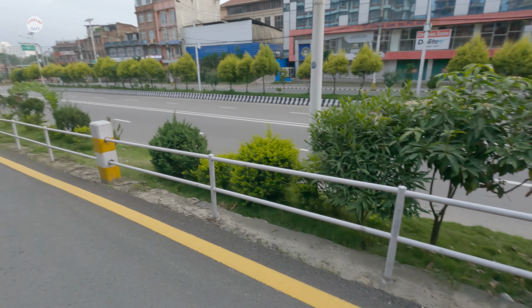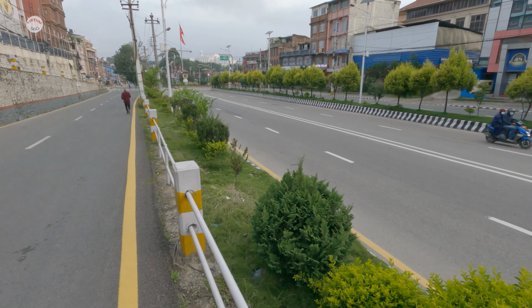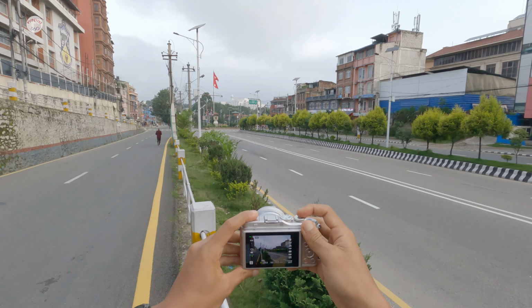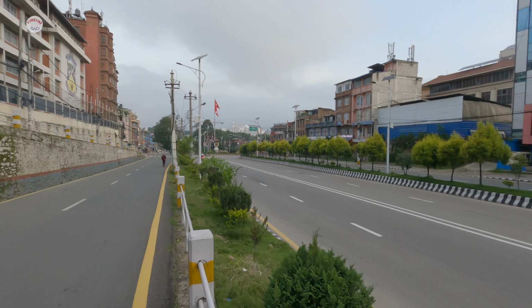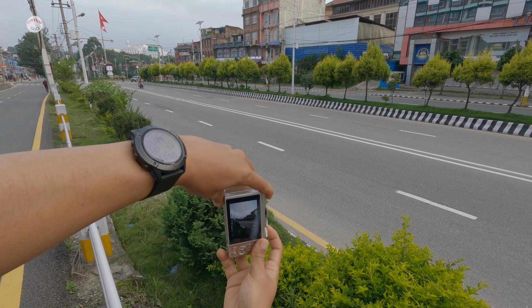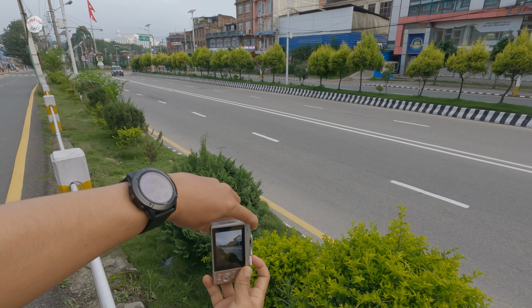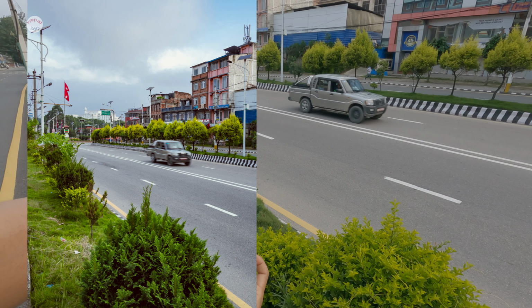Okay, this looks like a nice location to take a photograph from this angle. Let's wait for some vehicles to pass by. I'd like to include some motion. It's a landscape. Let's take it in portrait mode. There you go. Don't quite like it. Let's include this vehicle. Okay, there you go.